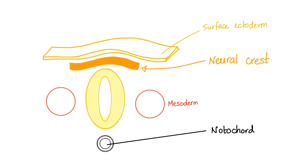Question: who myelinates the axons in the central nervous system? Oligodendrocytes. That's why oligodendrocytes will come from the neural tube. Which cell myelinates the fibers of the peripheral nervous system? Answer, Schwann cell. And that's why Schwann cell will come from the neural crest, which makes the peripheral nervous system.